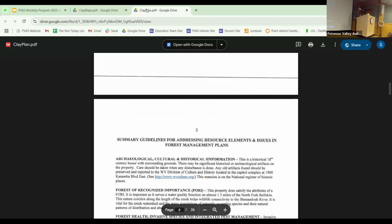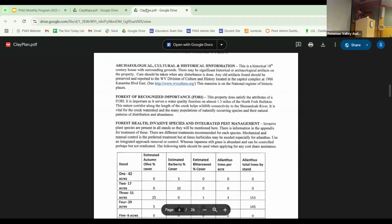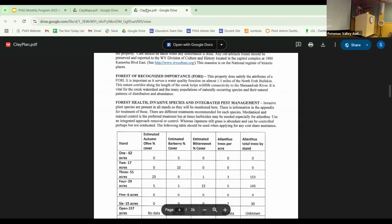So we're talking about all these things, accessibility, the extra stuff that we're required to put in there. Archaeological, cultural, and historical information. We want to reference the West Virginia culture.org, so that if people find stuff, they can go online and educate themselves about that. The Forest of Recognized Importance.